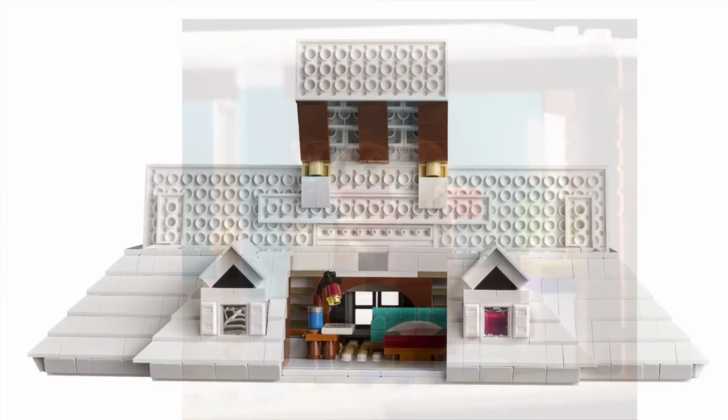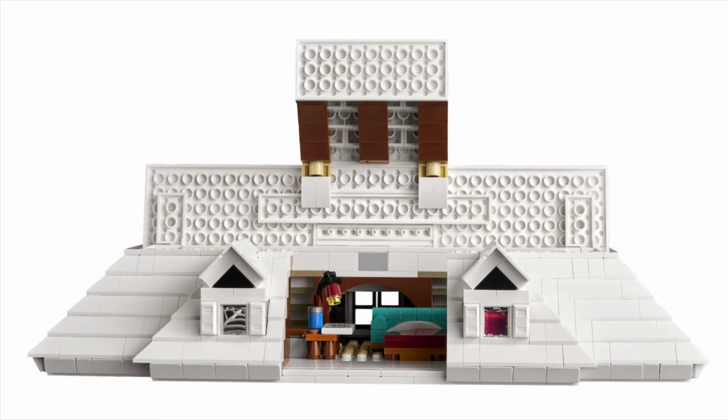And then taking a look at the upstairs loft room, you can see that there, honestly, it looks really cool. I believe that is Kevin's room. You can see a spider web and some boxes and that. There is a gumball machine in the corner as well, which is pretty cool.